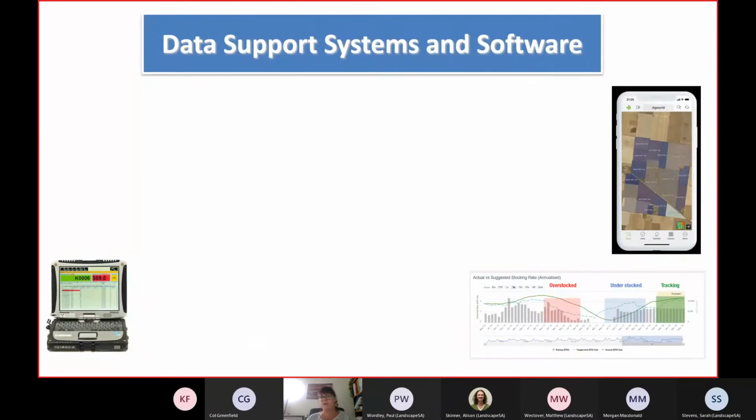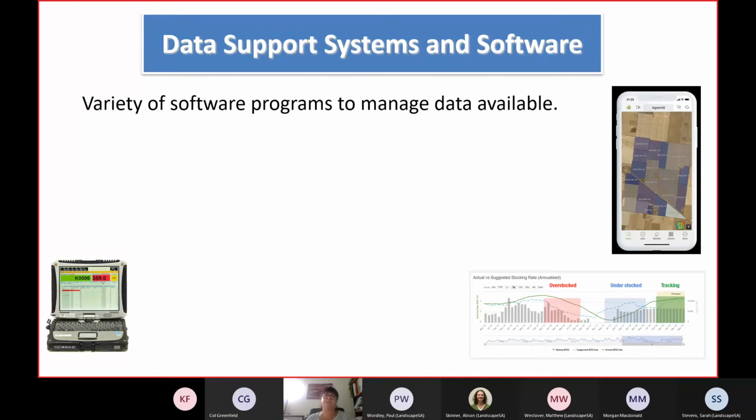So I think I've thrown a lot of information at you on ERD and collecting individual data on animals. And of course, with that, we need a way to be able to manage and utilise that information. And that's where the data support systems and software come into place. And we're seeing quite a variety of programs out there to help producers manage their data.